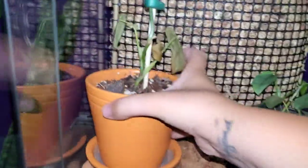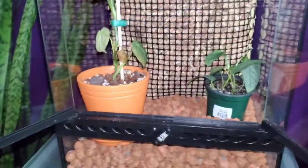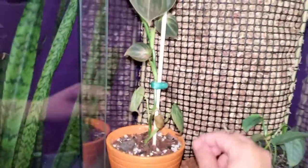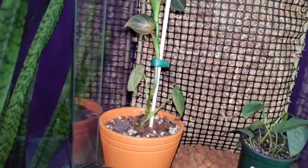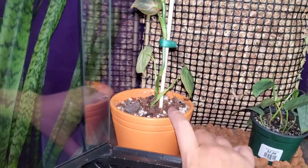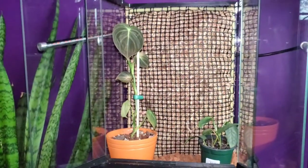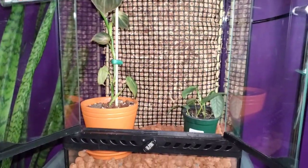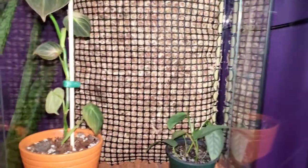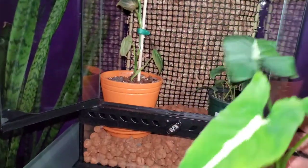So I think I'm gonna throw him maybe right here. Again, I'll probably take the plants out of this stuff, or just pot it in something smaller. Oh, we have a dead leaf. But I'm honestly not mad about this. I'm super excited for this little experiment. And then I have a Syngonium winlandii. I don't know where I'm gonna put them.